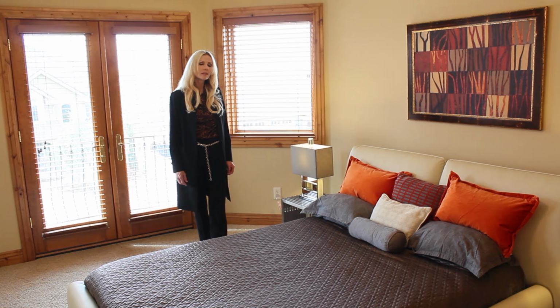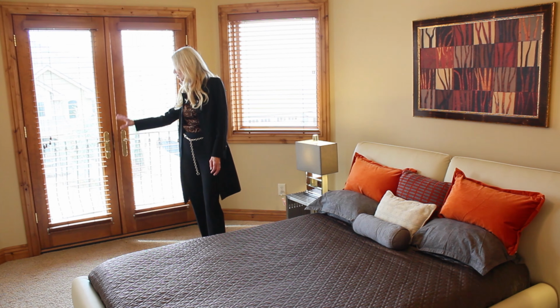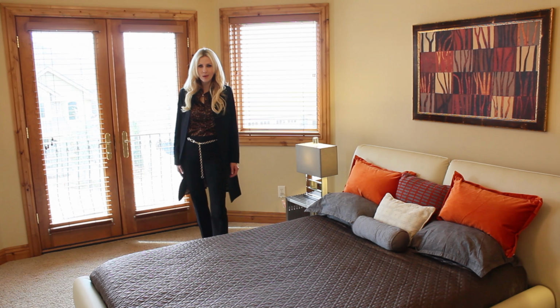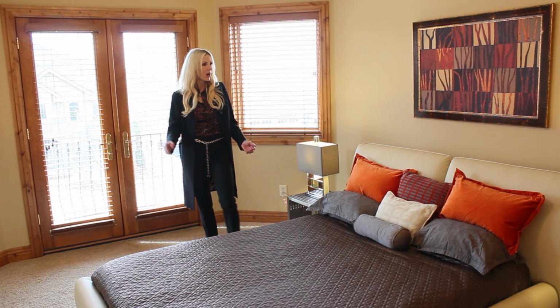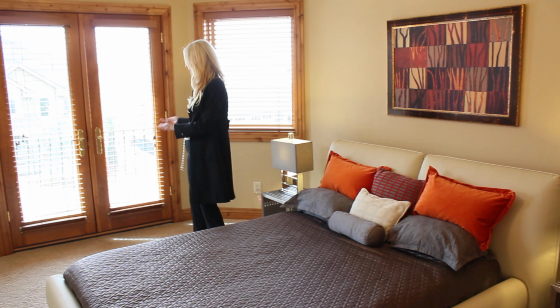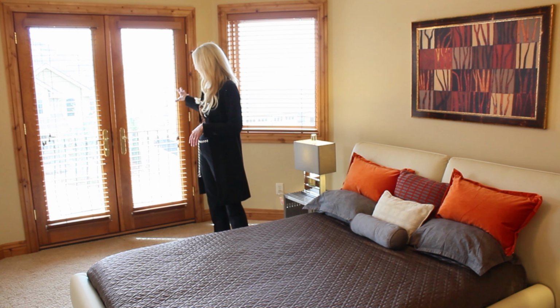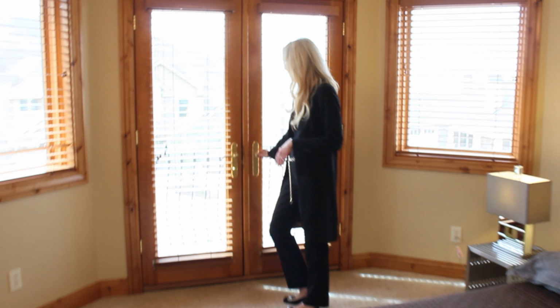Keeping this room very clean, again, just a hint of what it could be, and we did not want to detract or take away from this walkout balcony, taking in the east view. So when you walk in, your eye bounces here, it's very clean, it moves past this without distraction to the element that we want to feature in this space, which is this fantastic walkout balcony.